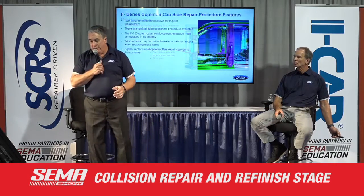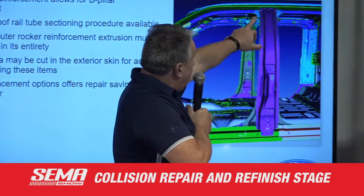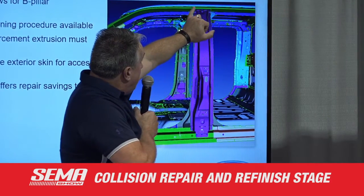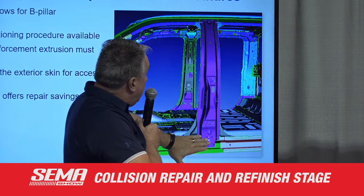Now moving on to the next slide, the B pillar. This is not going in and underneath the roof skin, so you can cut a window in the outer skin and replace just this purple B-pillar with ease.